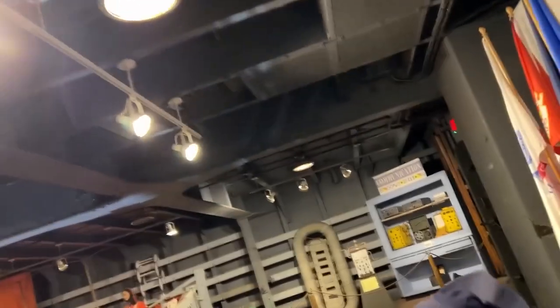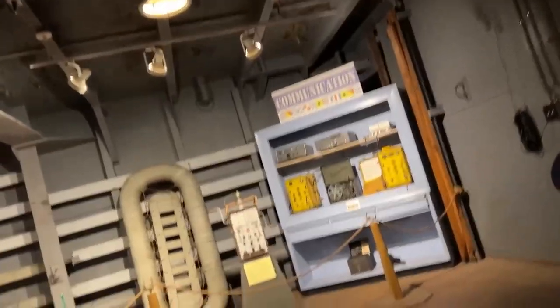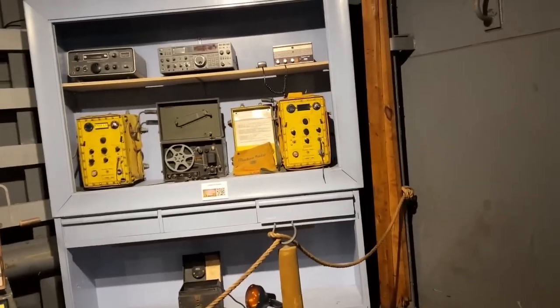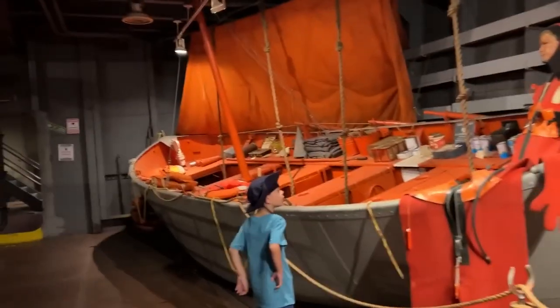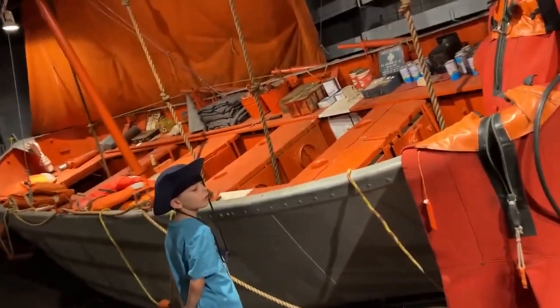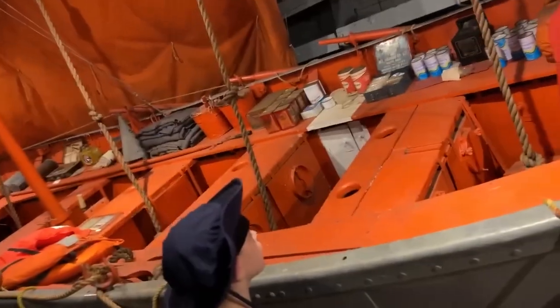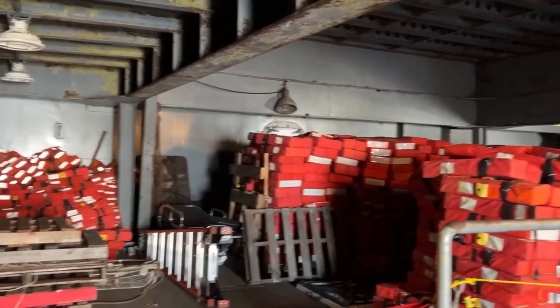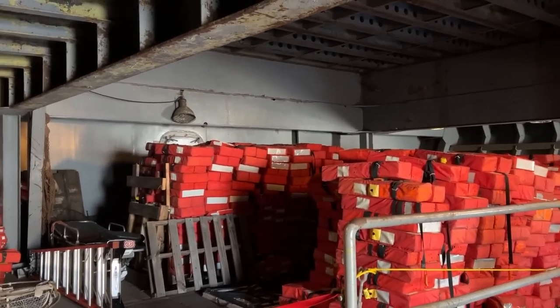So these are cargo bays. This is where you come on and load your things. This is where they do presentations and meet together. I want you to look at these. This is all they had for types of communication. What do you think this is? This is a lifeboat. Life vests for all the sailors. And cargo hold number 4.